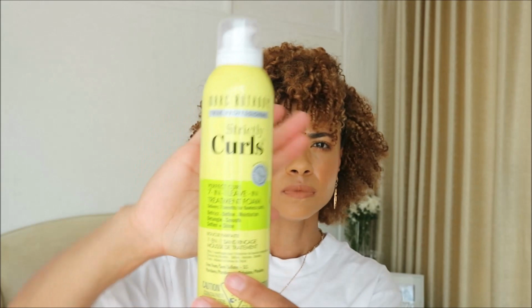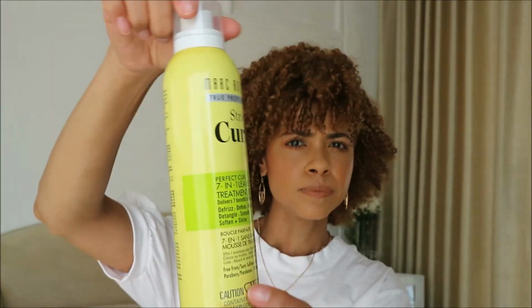The products I've been sent are from the Marc Anthony True Professional range, and this is the Strictly Curls Perfect Curl 7-in-1 Leave-In Treatment Foam. Now this is what it looks like. Sorry guys, I know that it's rather bright in here, but this is what it looks like. It is a foam and it is amazing. Honestly, this is one of the best products I've ever tried, ever. And you guys know that I've tried a zillion products, but this is going to be my number one summer product, just because I don't have to apply anything else and I get amazing results.